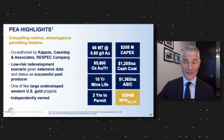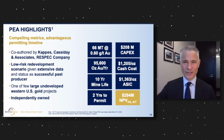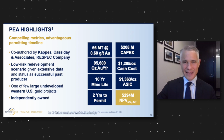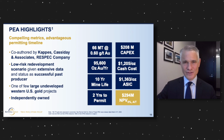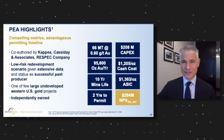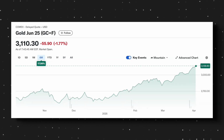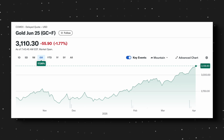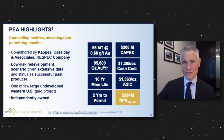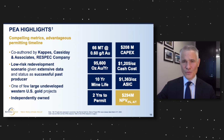For sure. So headline numbers, 95 to 105,000 ounces of gold per year from the Mercur Project in Utah, United States. Average production of 95,000 ounces a year over a 10-year mine life. All-in sustaining cost for the project is about $1,360 an ounce, relative to today's gold price, just over $3,100 an ounce. That's a very healthy margin. The NPV on the project, even at a conservative $2,175 gold price, is $294 million.